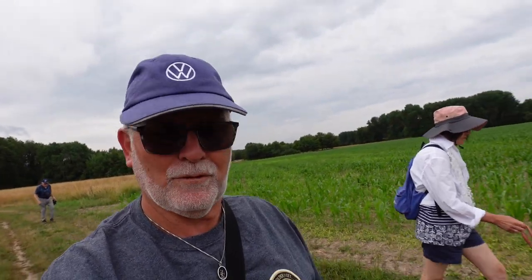We've left the campsite and we're going for a walk. It's quite warm, but it's overcast, so it's not full sun today. And we've walked about half a mile from the campsite. The next village is Cheverny. I'll put the name on the bottom of the screen. But that's the nearest village to this campsite. You can drive it in 5 minutes. And we're going to walk it in 20.